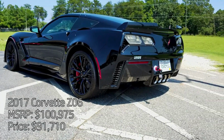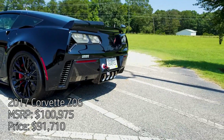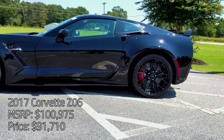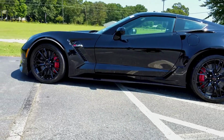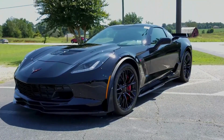Today I'm going to be reviewing a 2017 Corvette Z06, but not just any old Z06. This is a 3LZ Z06 with the Z07 performance package. So for those of you that speak Corvette, you know this is the top of the food chain when it comes to the Corvette lineup at the moment. Extremely impressive car, and as a current Corvette Stingray owner, this is basically my dream car, so I'm just thrilled to have an opportunity to spend the day with the car and share my overall thoughts and first impressions with you.